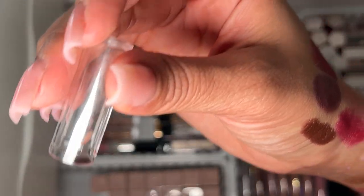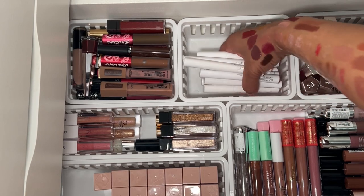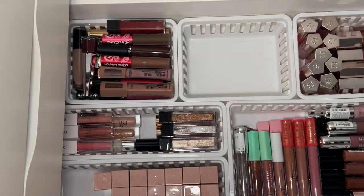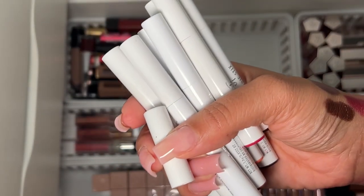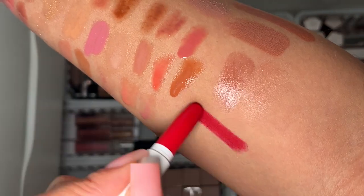So these probably all can go. Do they even sell these anymore? Seriously? Do they sell these? Let's see if they even smell. They don't smell bad. Let me swatch and see.